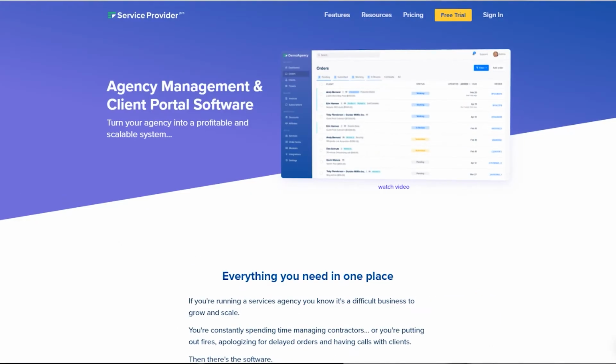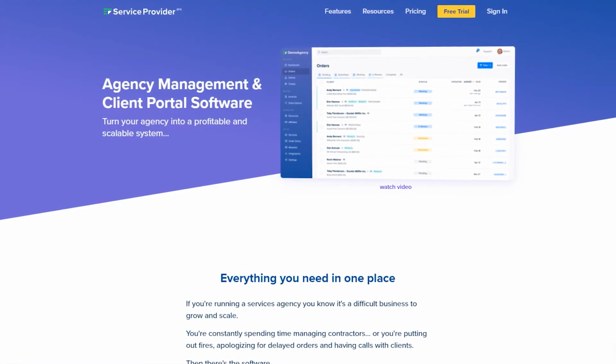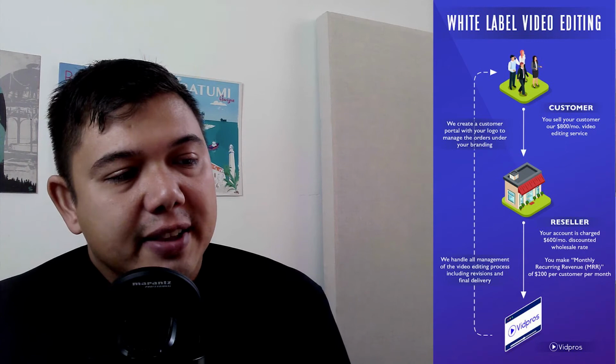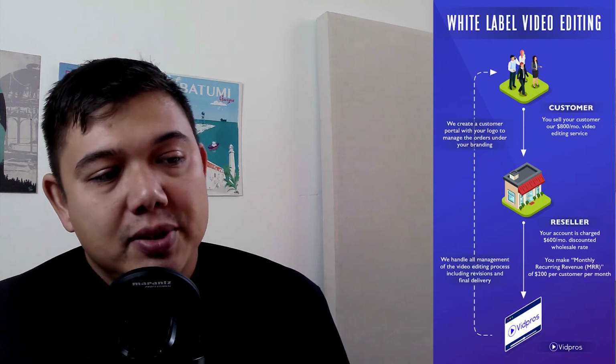But this is going to lead us to my last value bomb, which is that there is software that will automate the communication between your end client and the service provider without you actually having to act as the middleman. We use Service Provider Pro for this, which is the only software I know of that does this. Whenever you sell a new service as a reseller, the customer pays you a fixed amount, let's say $800, and then you pay the service provider $600.